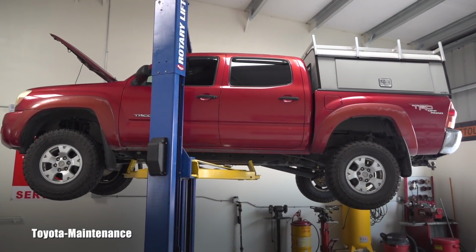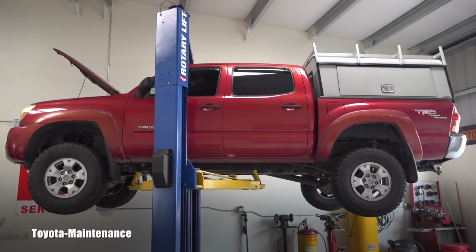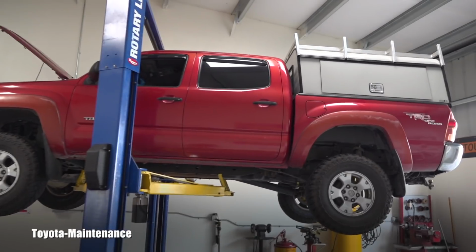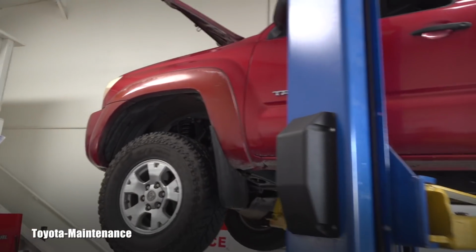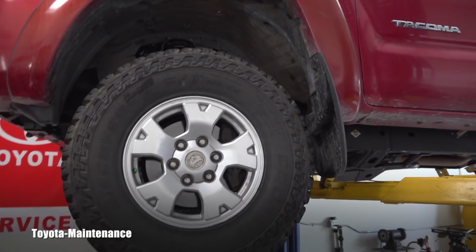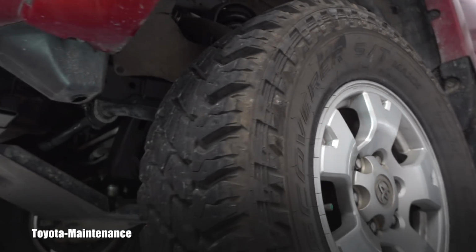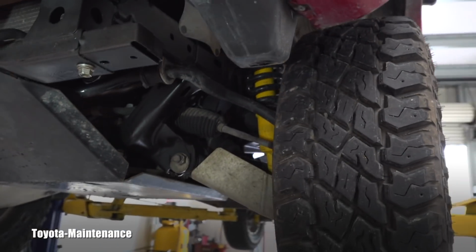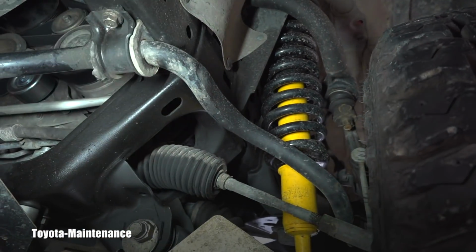I don't do any rock crawling, and I'm not surrounded with a bunch of enthusiasts who are doing that stuff, so I rarely get modified trucks. I just serve normal people. But this is the most modified and most protected and armed Toyota truck I ever got here in my shop, and I want to show you.